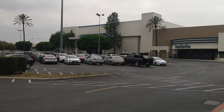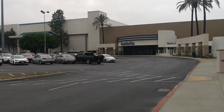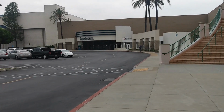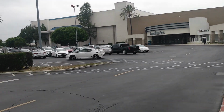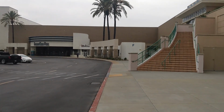Back over here, you can see, I think that was a J.C. Penney. You can see that in the shots. Also, the Puente Hills Mall entrance right there. You can actually see that in the shots as well. It doesn't say Puente Mall, of course, but it says Twin. I don't think it says Twin Pines, but you can't see the Puente Mall, of course.